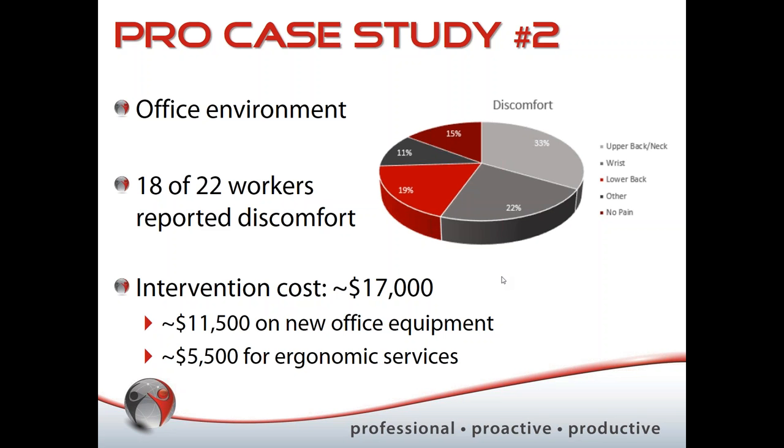We're talking about dealing with 22 workers, so we're just about $800 or so per worker, ultimately, which does add up, and I can appreciate, especially in a manufacturer or any environment, office staff don't always seem like the highest priority. And so ultimately, you're looking at this thinking, okay, that's a lot of money. That big price tag of 17 grand seems crazy. There's no way I can afford to spend that on my office staff. I'd rather spend that money elsewhere. But let's look at the potential return on investment they experience.